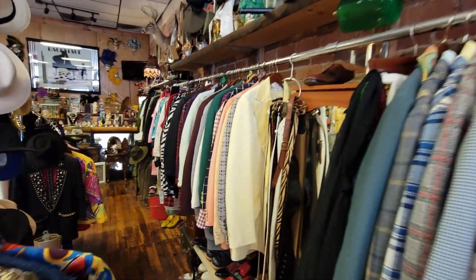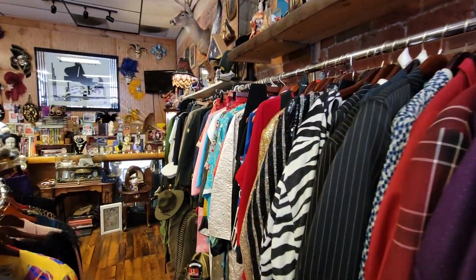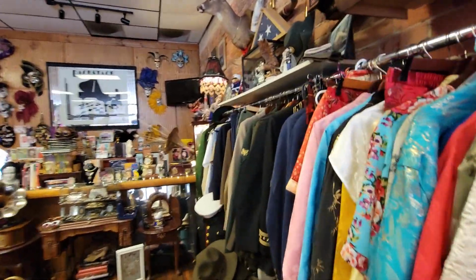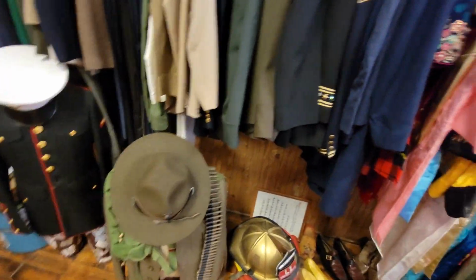Look at all these suits. It's awesome, man. Just an array of assorted designs. Check that out, kind of a zebra print. Get the military clothing here too. The hats, the bandoliers, a little fireman hat there too.